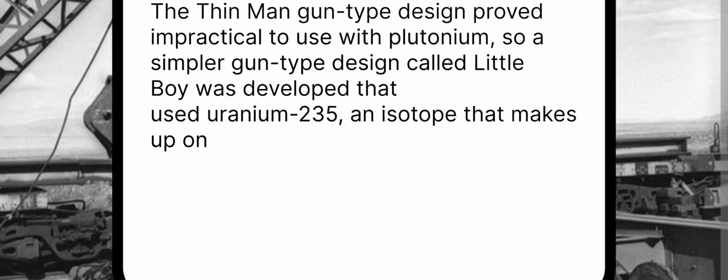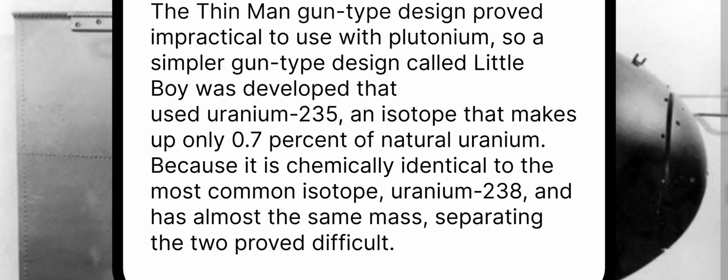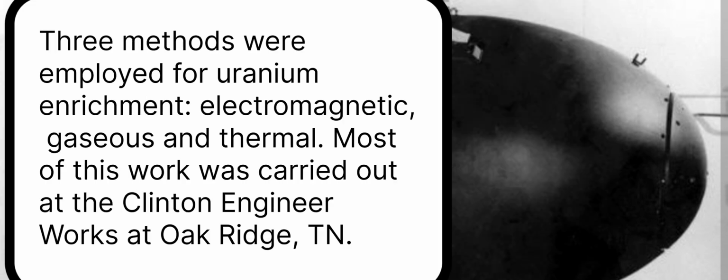The Thin Man gun-type design proved impractical to use with plutonium, so a simpler gun-type design called Little Boy was developed that used uranium-235, an isotope that makes up only 0.7% of natural uranium. Because it is chemically identical to the most common isotope, uranium-238, and has almost the same mass, separating the two proved difficult. Three methods were employed for uranium enrichment: electromagnetic, gaseous, and thermal.